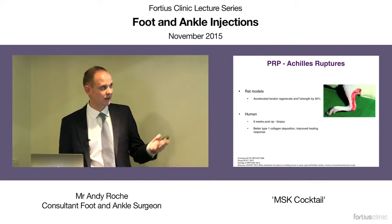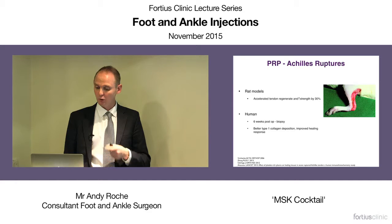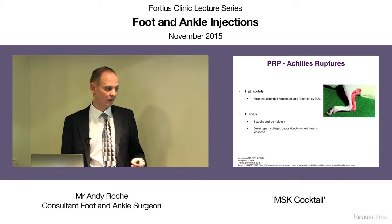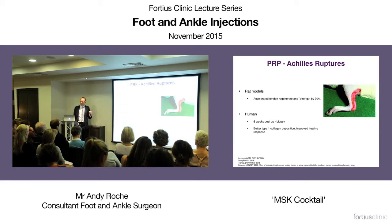They did an Achilles tendon repair and biopsied the tissue. It was only at 6 weeks, but what they did show was better type 1 collagen deposition and an improved healing response. It does add some fuel to the fire that PRP probably does have a role to play in the acute, probably inflammatory, Achilles rupture, okay?